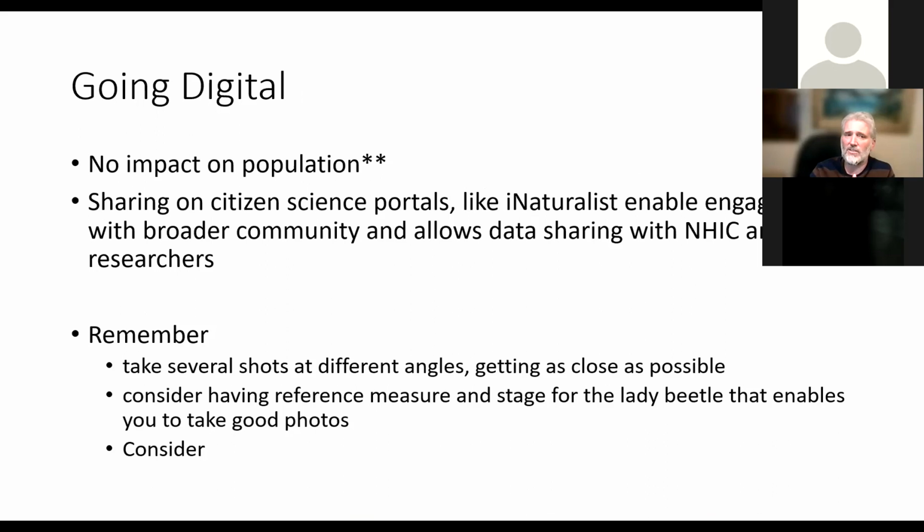Basically, you're sharing images on citizen science portals, things like iNaturalist. I imagine most of you are familiar with it, but if not, check it out. It's a great resource. If anything, it enables you to share data with other enthusiasts. It shares distribution data with places like the NHIC. This is the Natural Heritage Information Centre based out of Peterborough. So if you have a species at risk, be it an insect, a vertebrate, a plant, then your record actually goes into their data stream, and enables them to track these species.